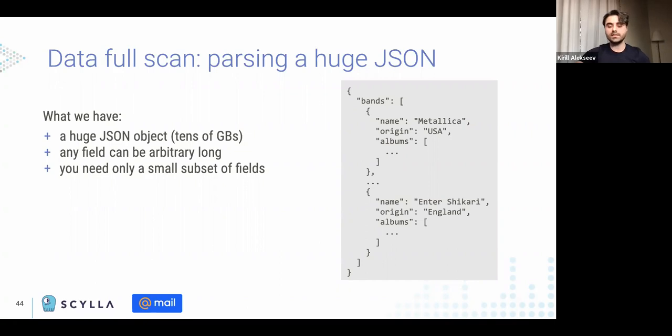And by this, I mean that not only the whole JSON would not fit in memory, but also any subfield would not fit in memory. But the key point here is that you only need a small subset of fields and you are sure that this field would fit in memory. And let's say, for example, that you want to count the number of artists that come from England.